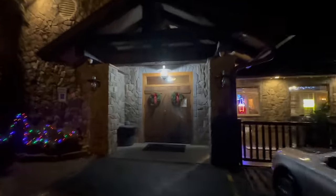Alrighty, folks. Your destination is on the right. We have just arrived at our dinner spot for tonight. Tonight we're checking out Cousin Basil's in, where are we, near Alaska, Pennsylvania. Let's check it out.